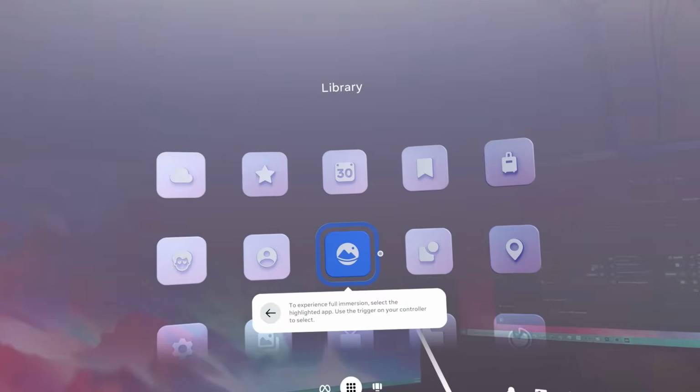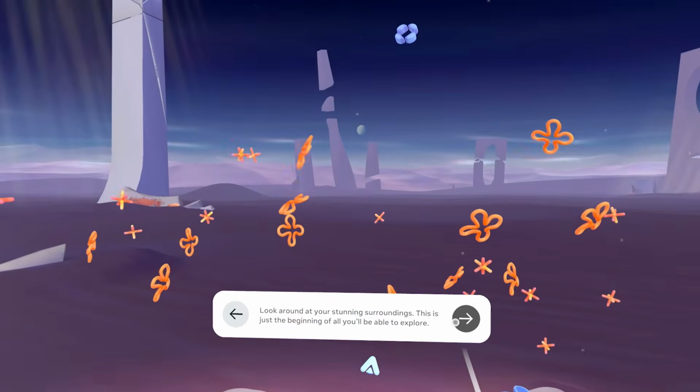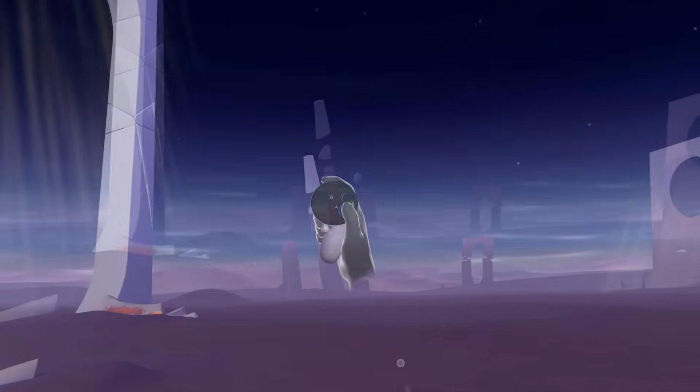I've been using the update for a bit now, getting used to the new flow, and I can honestly say that it feels like Meta is finally listening to our cries to fix the UI within the headset.